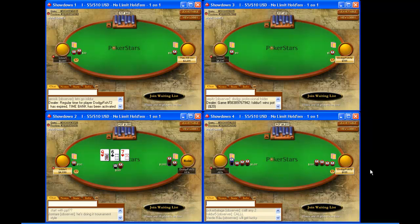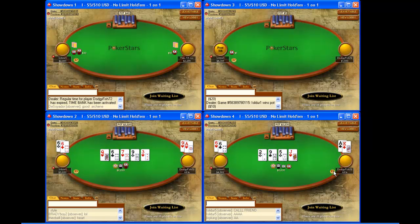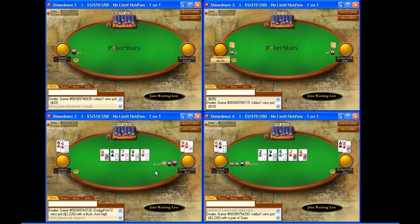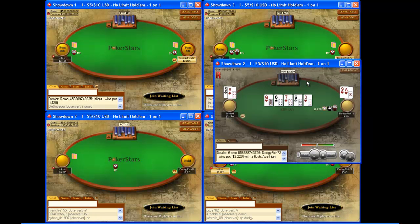See, oh, big pot here. He's called it. Ace king versus sixes, coin flip. Sixes holding. Needs an ace or a king. Doesn't come. Isildur takes another buy-in. Oh, dodgy. Doubled up there.